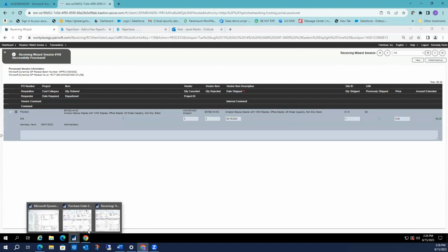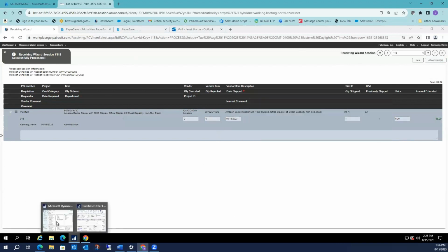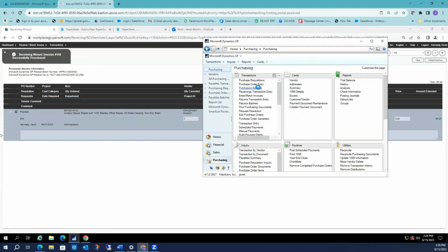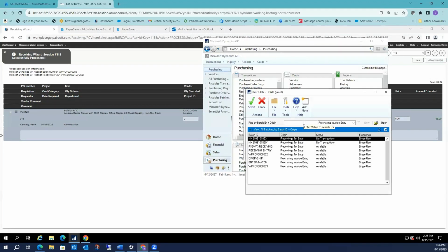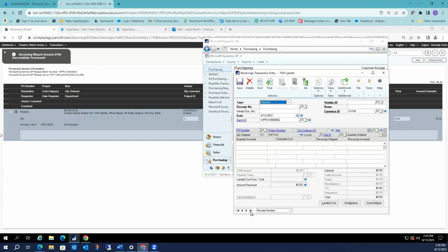So let's move over to the receiving. Actually, I'm going to back out and go from the beginning. We're going to go into purchase order batches. I'm going to click on that zoom. I'm going to double click on that receiving batch right here. Look at the transactions in this batch. And now I'm going to go to the last one. And just like that, I mean, no time at all. Here is that receipt sitting over here in GP, available to post. Obviously, if it was the inventory item, the minute I post, it's going to update that stock.